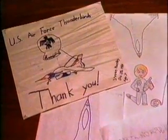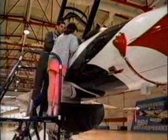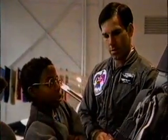And when we interact with them, obviously we're trying to set a good example for them, maybe as a role model for them to look up to someday. We can affect their lives in a lot of ways by setting this good example and telling them a little bit about our job.